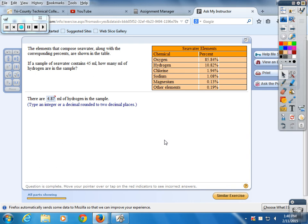0.1082, and then multiply it by 45. So take your handy dandy calculator, I'll write it out for you. 0.1082 multiplied by 45. Writing with the mouse is very tedious.